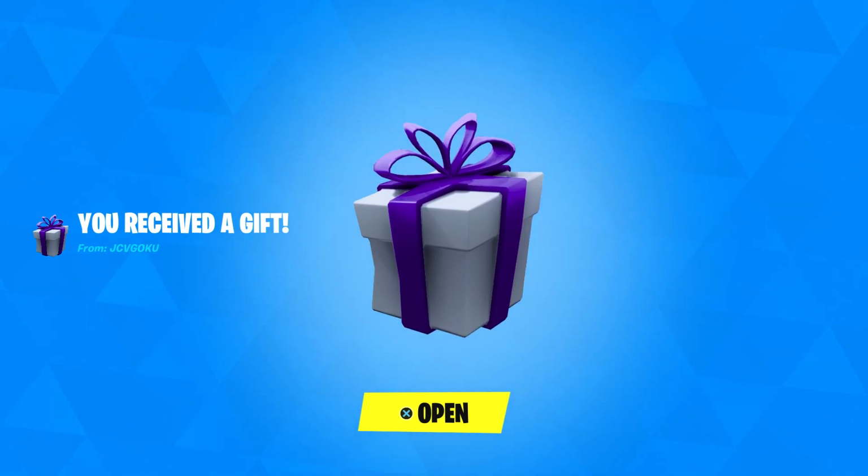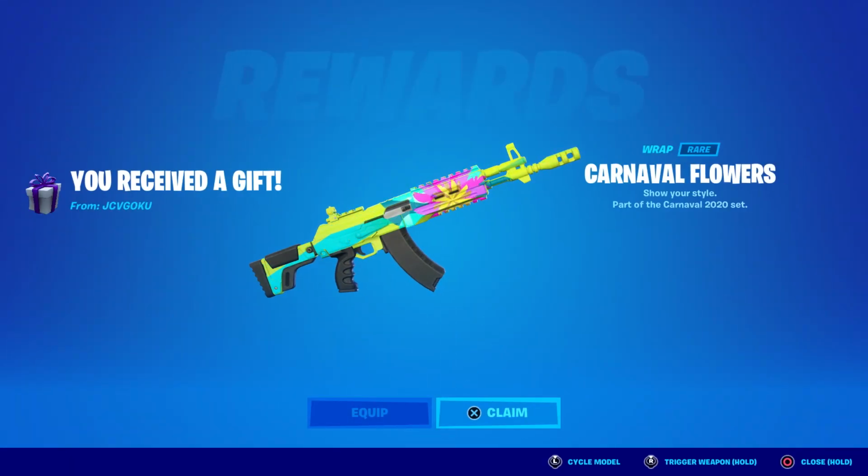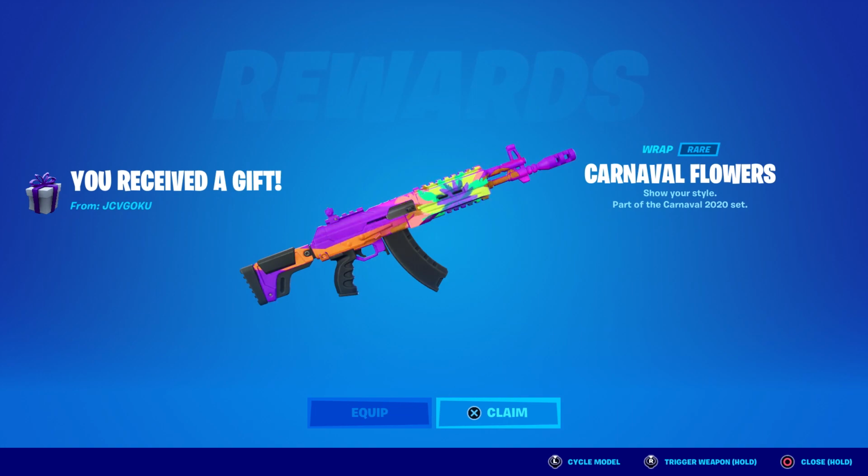And then you got another gift from Jay, JCV Goku. Holy animation. The carnival flowers. Awesome. Thank you so much. Wait, this is an older emote? Yes, it says 2020 on it. Thank you so much, JCV Goku. And Wesley, I appreciate it.